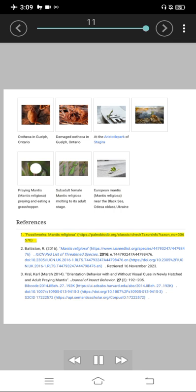1. Fossil works, Mantis religiosa. 2. Battiston, R. 2016. Mantis religiosa. IUCN Red List of Threatened Species. 2016. Retrieved 16 November 2023. 3. Krall, Carl, March 2014. Orientation behavior with and without visual cues in newly hatched and adult praying mantis. Journal of Insect Behavior. 27: 192-205. Bibcode 2014 JIBe. doi 10.1007/s10905-013-9415-3. S2CID 17222572. References.